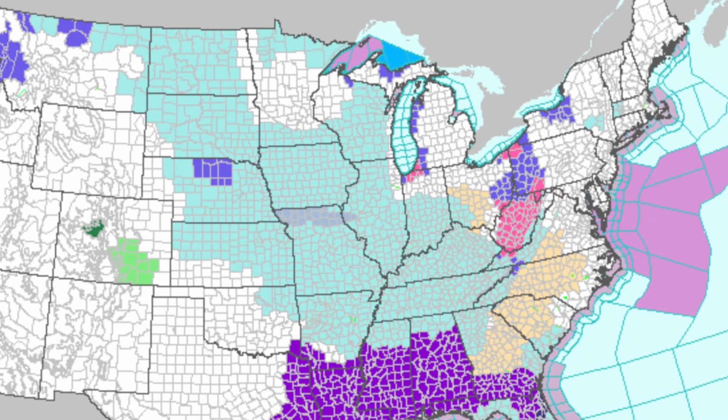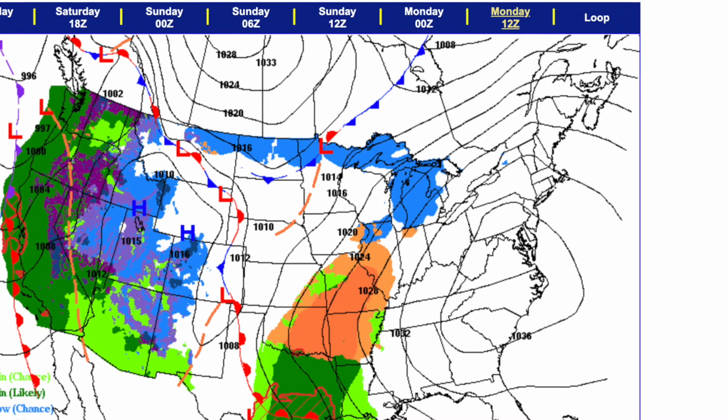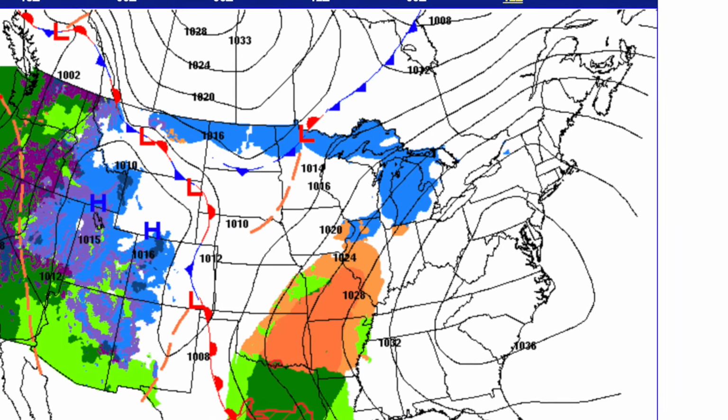Now, that winter storm warning in West Virginia, that must be for the Monday night, Tuesday thing. We can go to the Monday morning map here. Kind of fast forward, this cold high is going to go off to our south, and when a high goes off to our south, we warm up. But remember, this is a record cold high, so it's going to have some challenges.